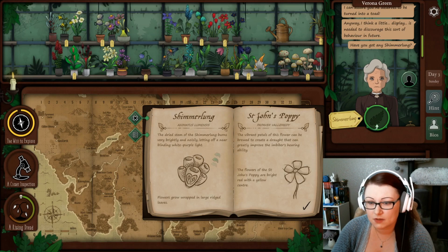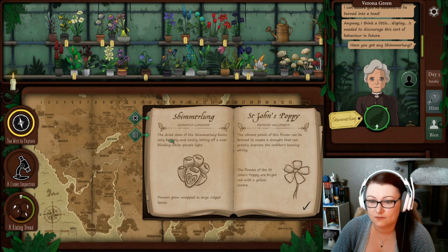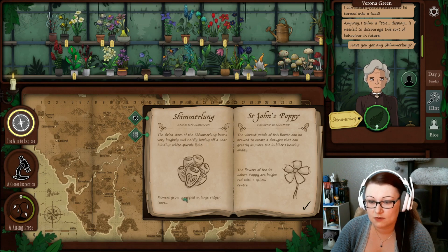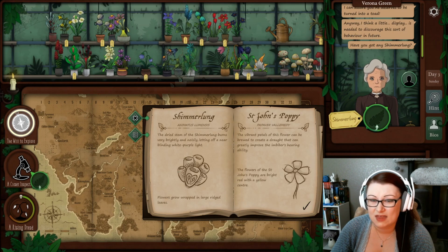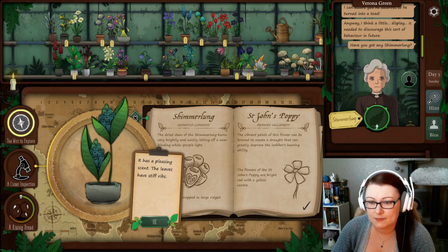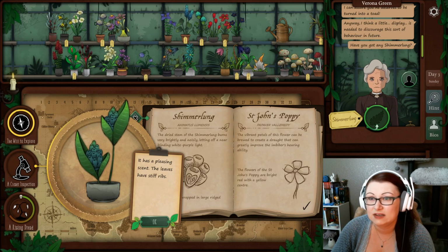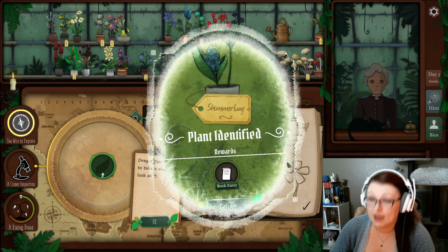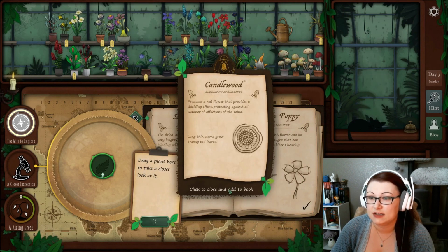Oh, I do. Shimmerlung. A dried stem of shimmerlung burns very brightly and noisily, letting off near blinding white purple light. The flowers grow wrapped in ridged leaves. Is that maybe this? Pleasing scent. The leaves have stiff ribs. It's the only one that really looks like that. Here goes nothing. Okay. I've identified shimmerlung, candlewood.